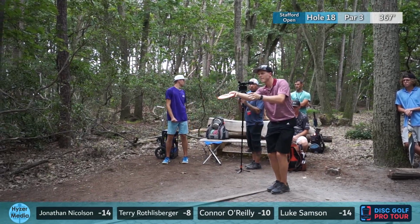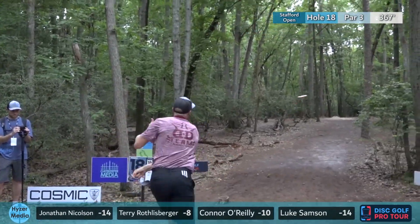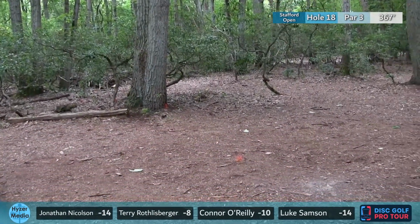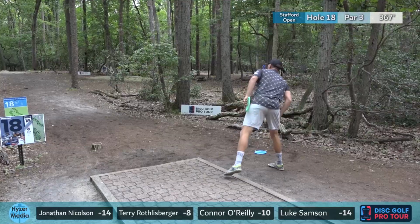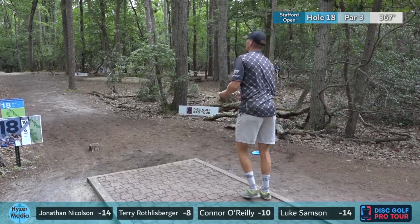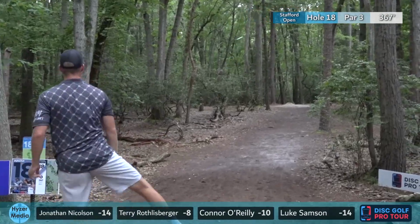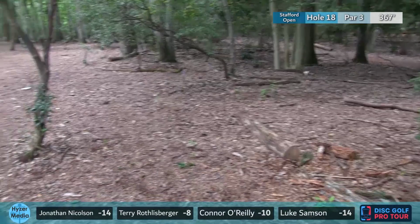Let's see what Jonathan shapes up here. Oh, get through. Just misses and finds a tree. Great shot. Yep. But up near the green. Definitely not a bad spot to be compared to others that we've seen. I may have just thought that was short, like it caught an unlucky kick, but that's actually up by the basket we're looking at right now. Yes.